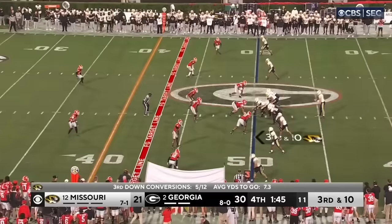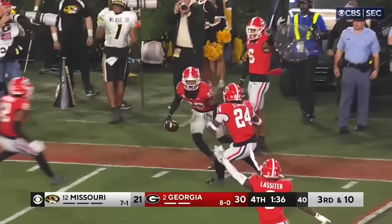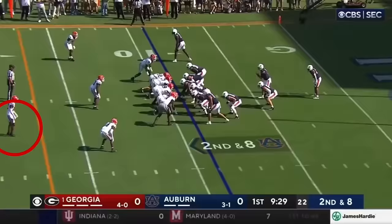Georgia brings three. Cook with time. Rolling right, firing on the run. Long. Uh-oh. And picked! Bullard has it! Georgia intercepts. They won two of them. Yes, they did.